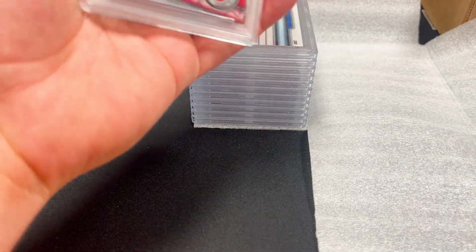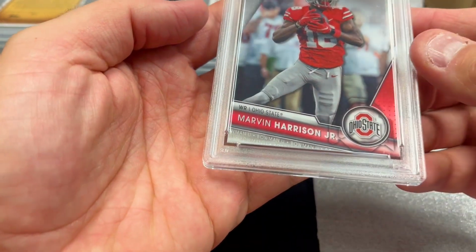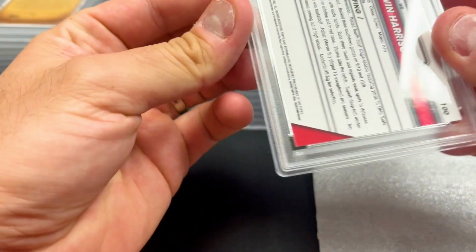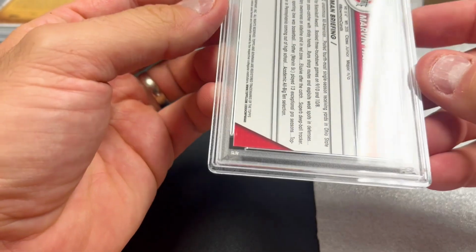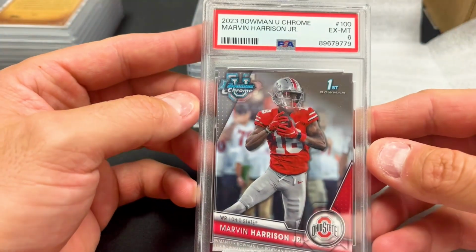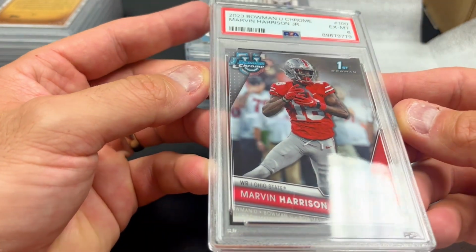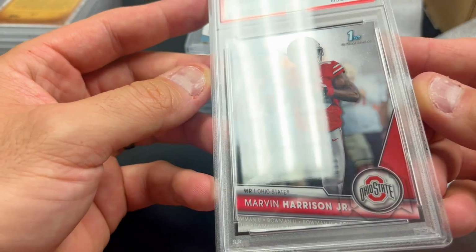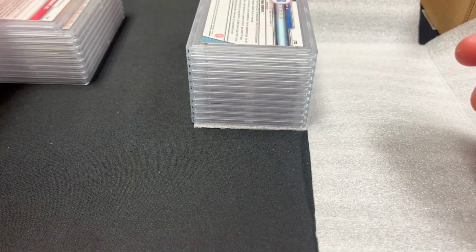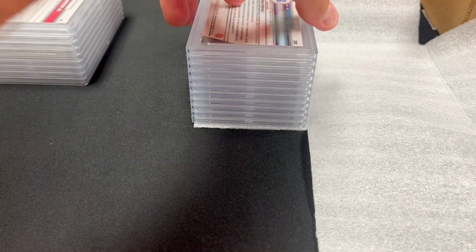Next we have a weird one. Again, I'm very, very careful about which cards I send in, and I make sure that they're in good shape. And for whatever reason, this one here got a 6. And so maybe I missed some scratches or something. I really don't know. I wouldn't have been surprised if there was a 9 or maybe an 8 in there, but 6 just seems crazy.